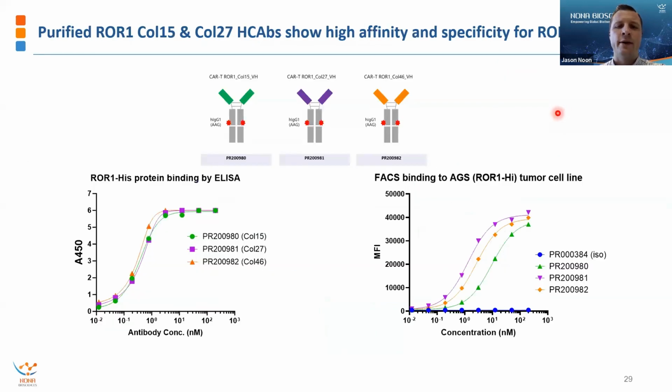And then we also looked at the ROR1 specific binding for these HCAbs. And in the protein-based ELISA, all three showed high affinity, clearly sub-nanomolar affinities to ROR1. Then in our cell binding assay by FACS, we observed that while in purple, the 981, and then in orange, the 982, these showed a bit higher affinity, showing sub-nanomolar EC50 as well as a low single nanomolar EC50. However, the 980 showed more of a medium affinity, showing an EC50 of around 10 nanomolar.